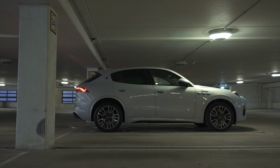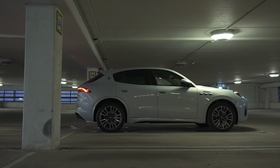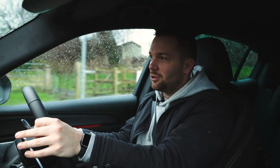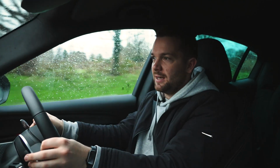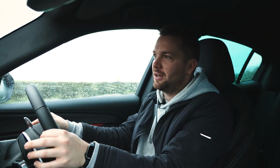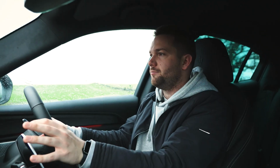Well done, Maserati. There's bucket loads of traction as well, even on days like today and roads like this. It just sticks to the road with such confidence, and then the steering is lightning fast, but not too quick that it can catch you out. There's plenty of feedback through the steering wheel.